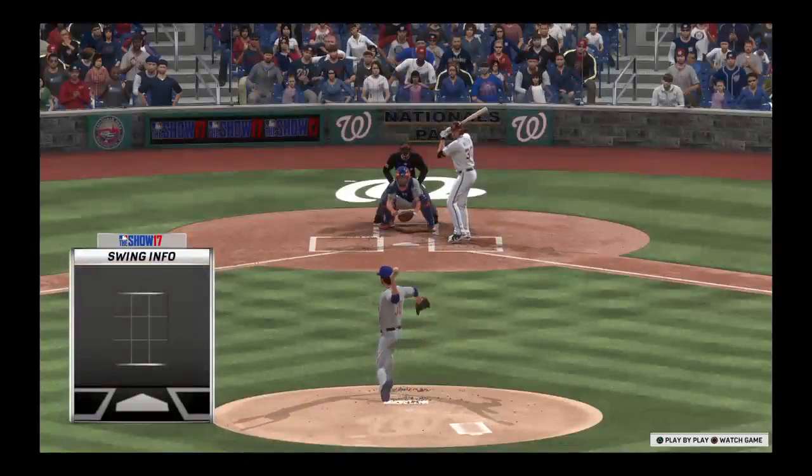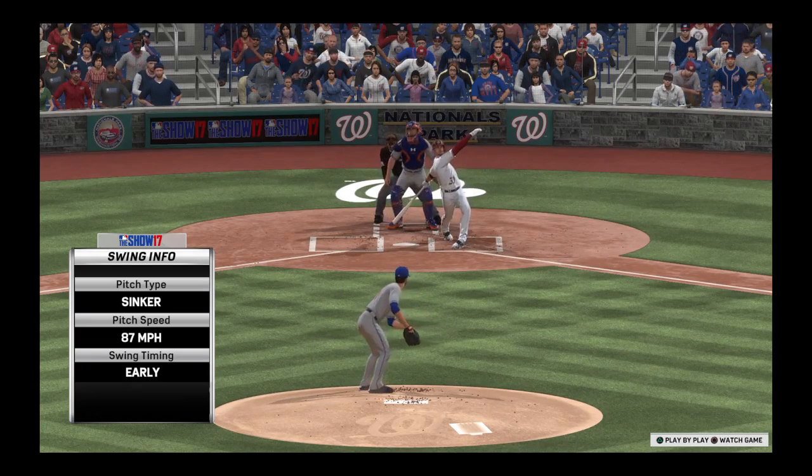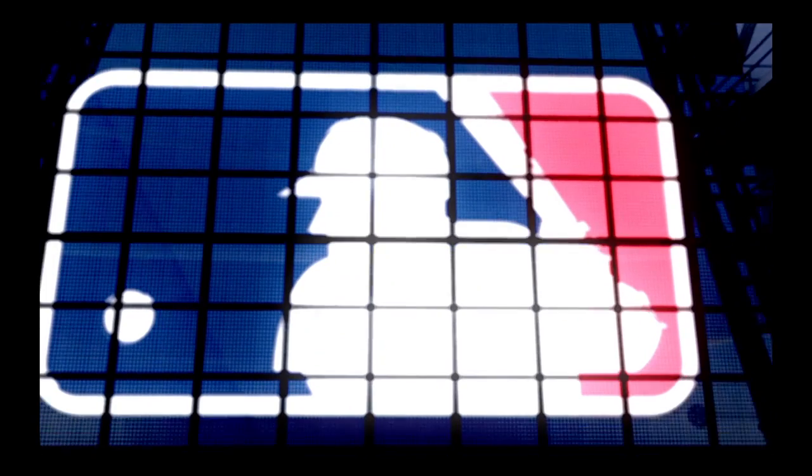He just squirts that ball off the wall, and now the question will be, should he have continued on or not? He thought about pushing it, I'm sure, but decided to play it safe. It would have been close.